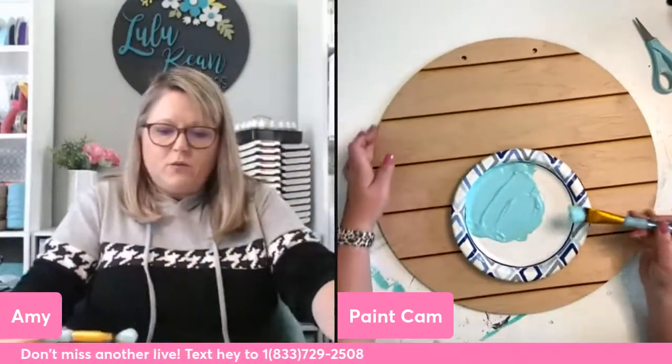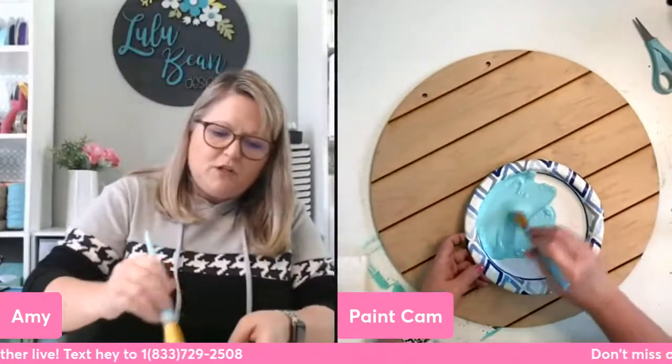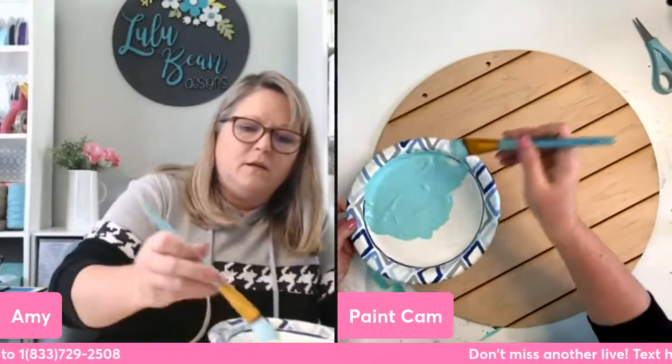Normally I do my backers with sponges, but since I already have paint on this brush from mixing this up, I'm just going to go ahead and blob it on here.